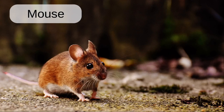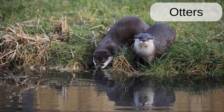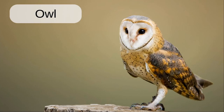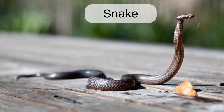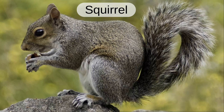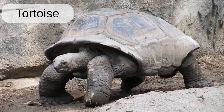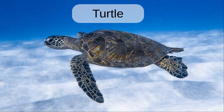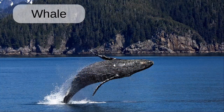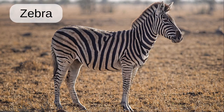A mouse. An octopus. A pair of otters. An owl. A shark. A snake. A squirrel, a tiger, a tortoise, a tree frog, a turtle, a whale, a wolf, and a zebra.